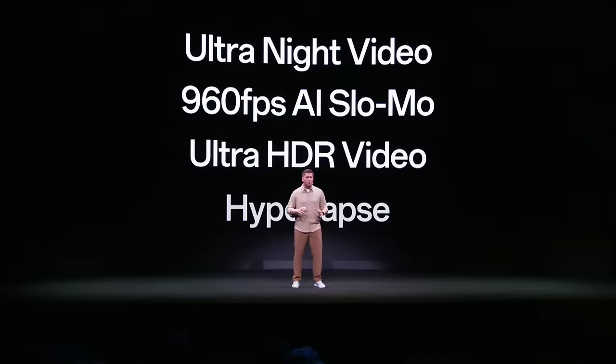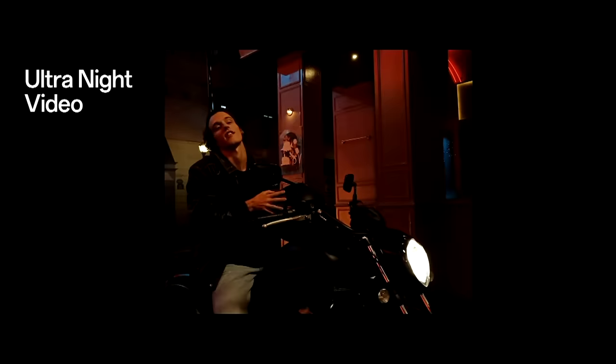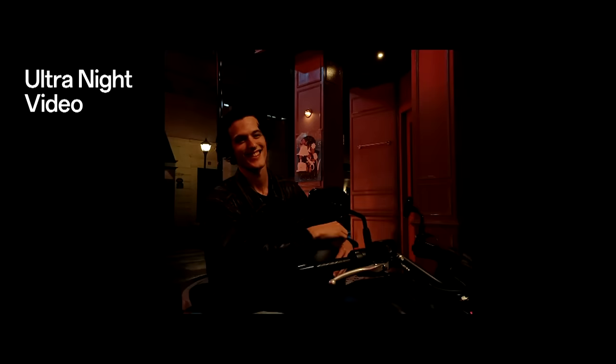However, photos are just one part of the picture. The Reno8 has some advanced features that can help you take awesome videos in so many different scenarios. Let's have a quick look at some of them. So, I'm sure you all have already ridden your motorcycle through the city streets, right? At night. You must be all motorists, I suppose. Well, as you can see here, with the Reno8, the video comes out super, super dynamic.